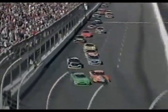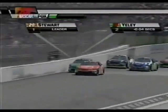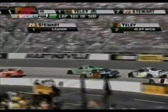We're back under green. Casey Mears and Carl Edwards had both raced past then leader Sterling Marlin to get back on the lead lap. But look at these teammates fight for the lead. Tony Stewart and J.J. Yeley side by side, traded paint, and then Stewart went back in front. I mean, it was some big time racing.